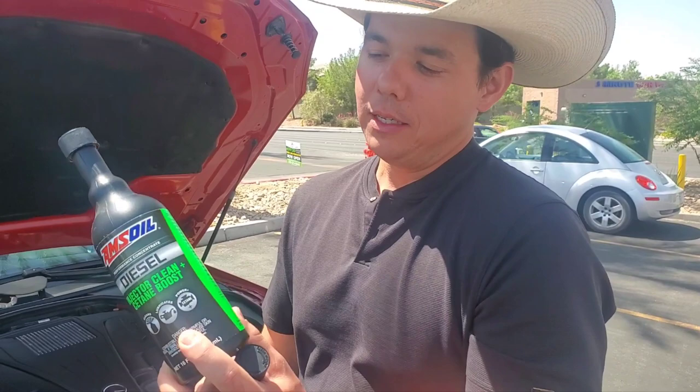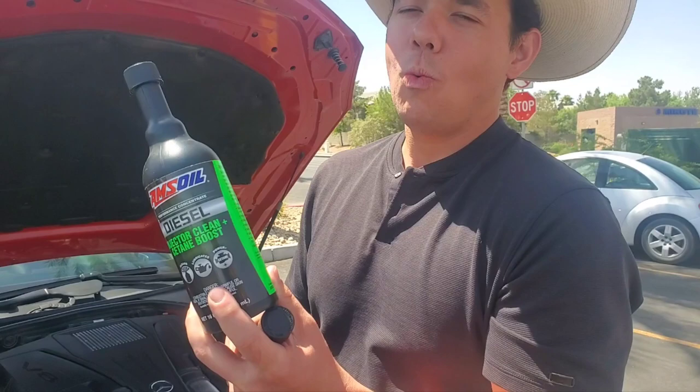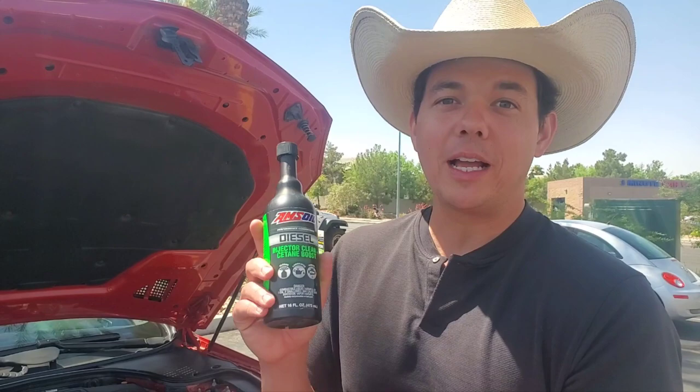I would estimate anywhere in the neighborhood of 10 to 15 wheel horsepower on a diesel truck, and another probably 20 to 45 wheel torque. I've personally driven diesel trucks before and after, and I can feel the difference. And we're going to be confirming these numbers on a dyno.